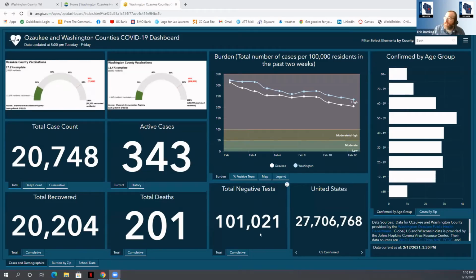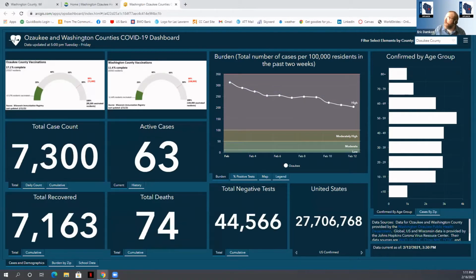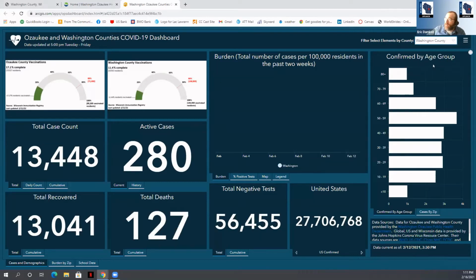It flipped screens. Can you see my dashboard? Yep. Okay. So like everybody else, we started out pretty simple with just case counts and total recovered, total deaths. We're a little bit different in that we have a combined health department, so it's the Washington Ozaukee Public Health Department. So we were showing both counties' data. On most of these graphs, you can toggle between both counties or one county. So that's what we started out with.